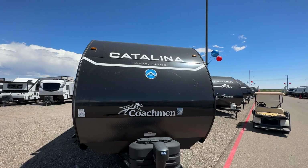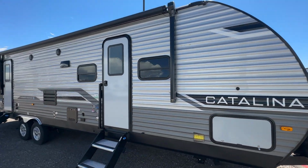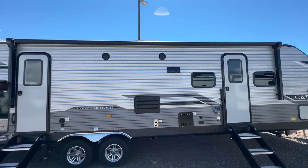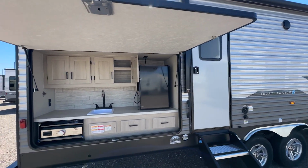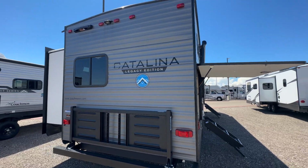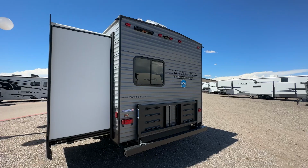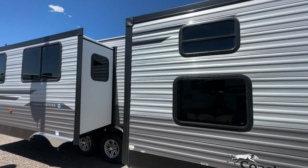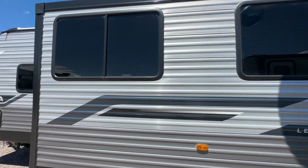Let's do it. All right, the basic specs on this 2025 Catalina 323 BHDSCK. The length is 36 feet 8 inches, the width is 8 feet, the exterior height is 11 feet 1 inch, including the AC. Your unloaded weight is 7,864 pounds. Your cargo carrying capacity is 1,636 pounds, which brings your fully loaded weight to 9,500 pounds. Your freshwater tank is 44 gallons, your gray water is 70 gallons, and your black water is 30 gallons. The awning is 21 feet.